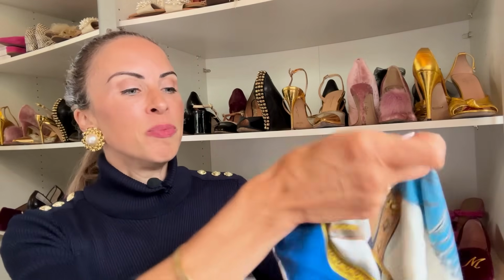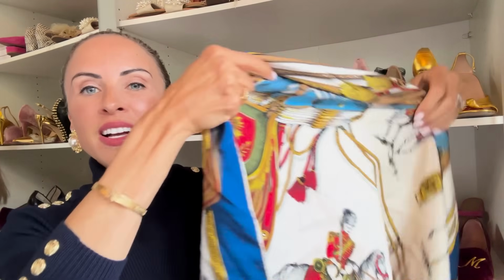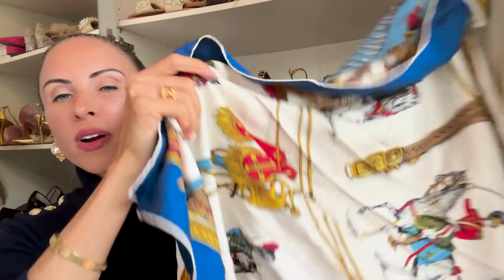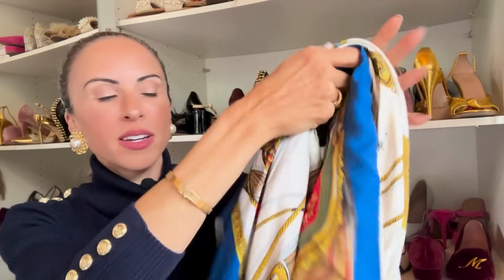But then I also have this other one, where I had everybody on my Instagram channel vote live if I should buy it or not. This is a silk scarf from a Parisian vintage market that was 10 euro, and it's probably one of my most worn silk scarves. I actually had this on earlier today, and I just put it with a trench, and it elevates any outfit.